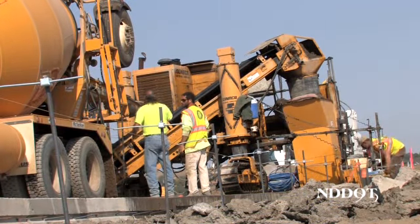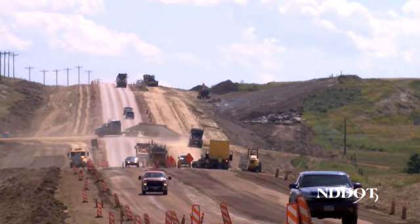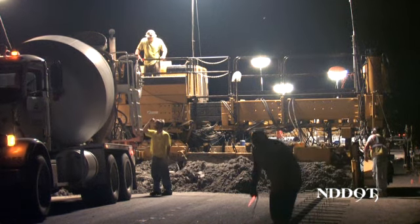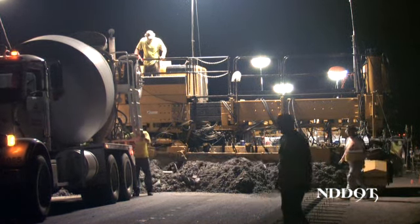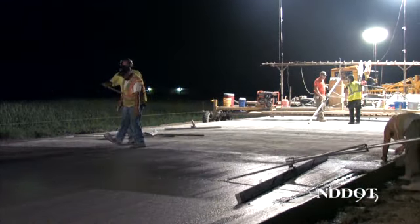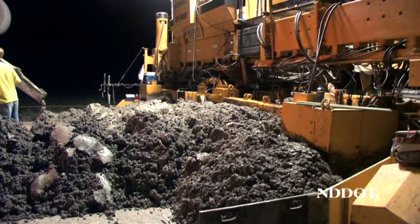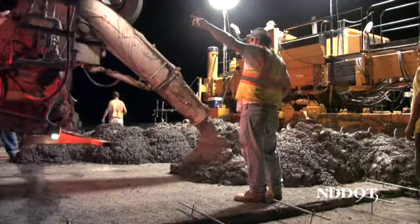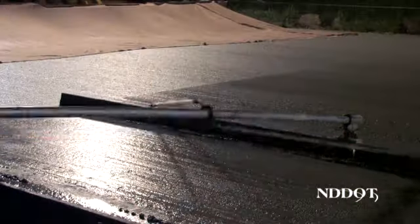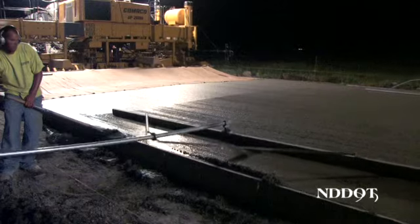Completing the work in the short construction season is a challenge experienced by all districts throughout the state. However, some projects are taking a unique approach. The Highway 85 project is a little bit unique in that all of our paving operations will be done at night. And we've done that mainly for a couple of reasons. One is there's a lot less traffic at night, so the traffic will get through safer. It'll be safer for the workers to do their jobs at night. So all of our paving operations along the Highway 85 corridor this year will be done with nighttime paving operations.